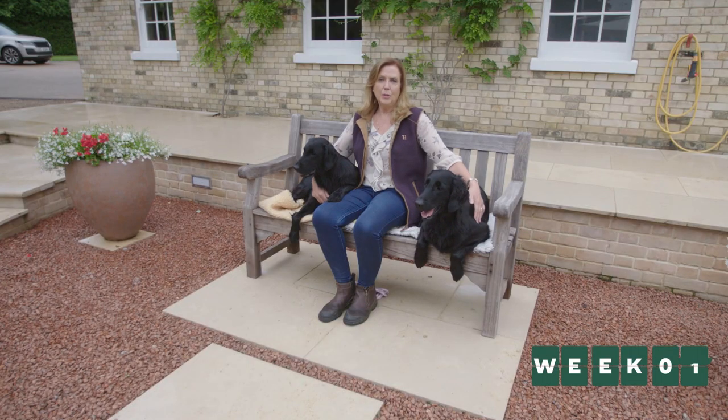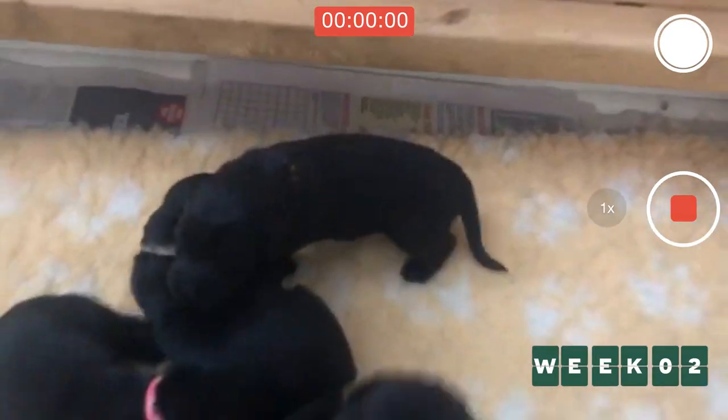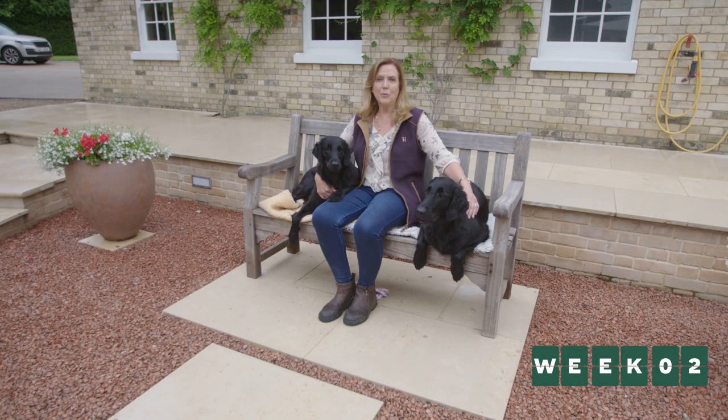During week two, the puppies were much more settled and so was mum, and so I could enjoy looking at them and looking at the different sizes and different personalities appearing. And of course their eyes open about day 10, so I'm always having a little peek to see who's having a little lookout like this. So it's lovely to see that they can see the little world around them as well.